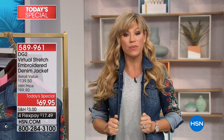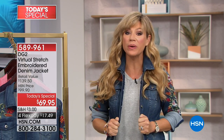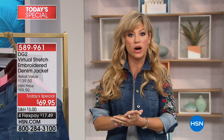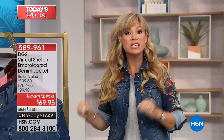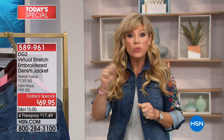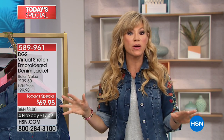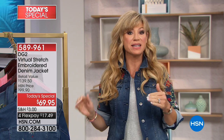And what we love is that Diane put all this amazing stretch in the embroidery. This is not a patch that just goes on and then kind of heat sealed on or pressed on. You can actually see the over 50,000 little embroidery stitches that go into each and every one of these jackets. They truly are remarkable, and today we've got it for you at the biggest and best value.